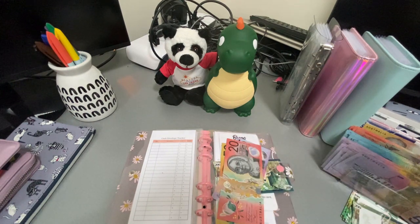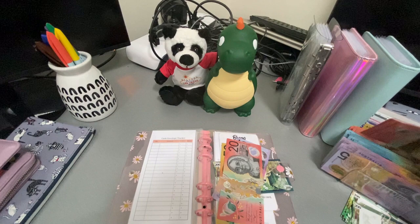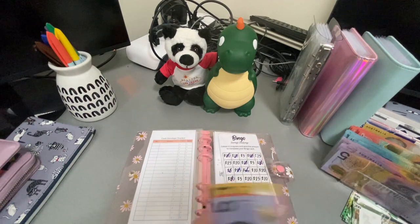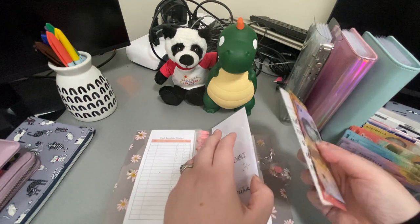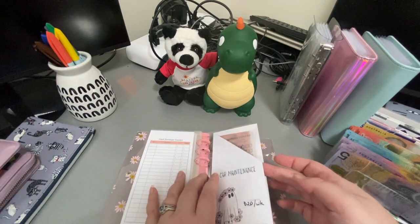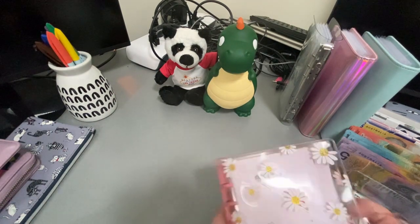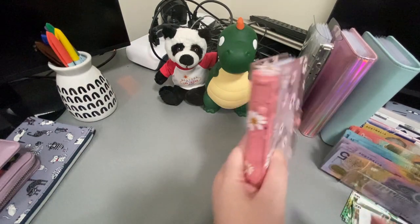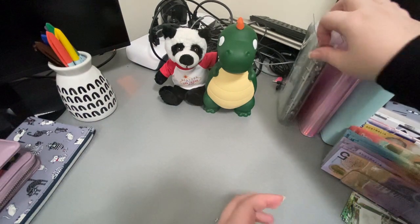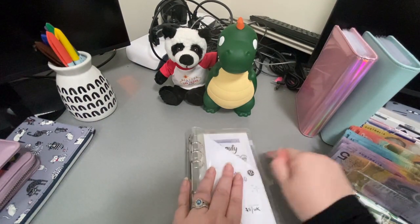Isabelitalaloca house. $200. Cool, it's all. I mean, I've got heaps of fives, don't get me wrong. And then this is just, I'll leave that. I'll put it all to the side. I know, look at the mess I have back there. Don't judge me.